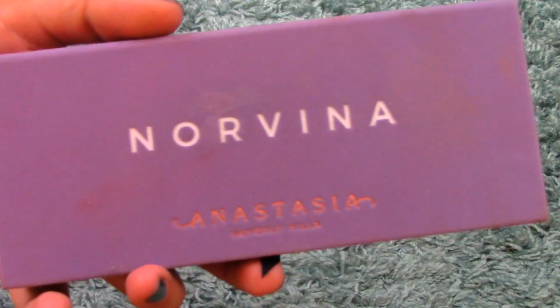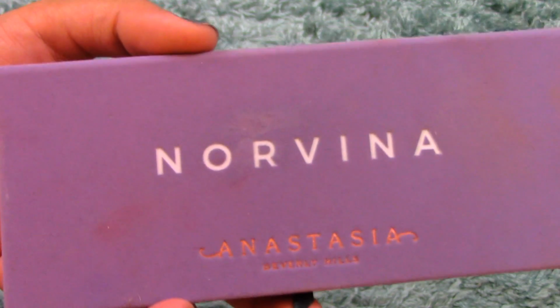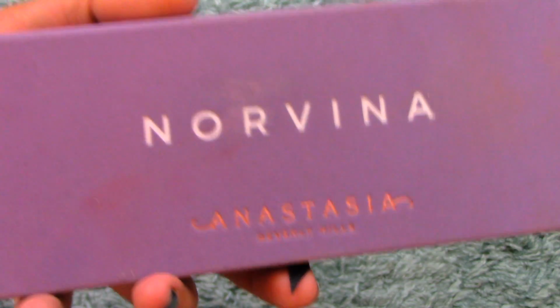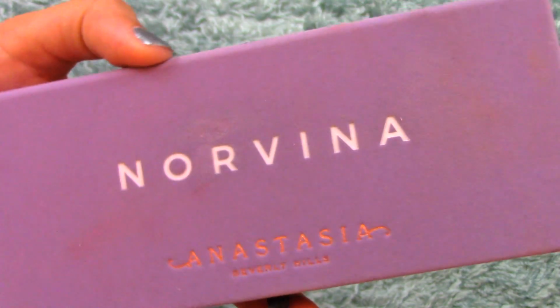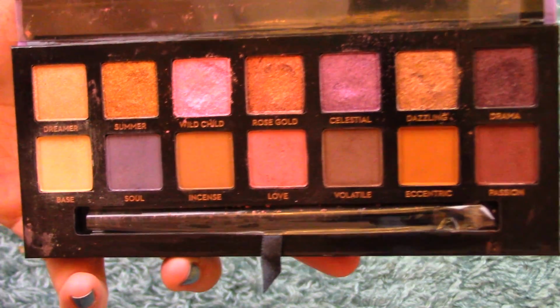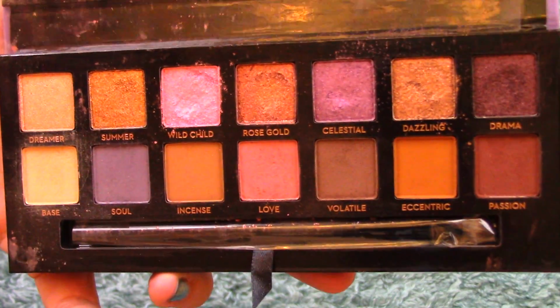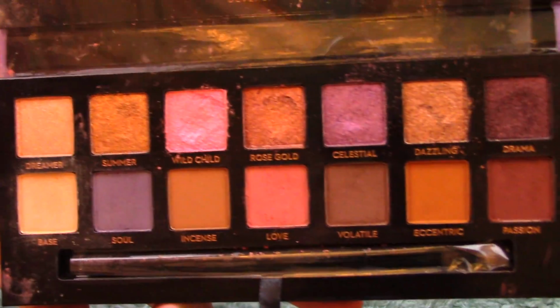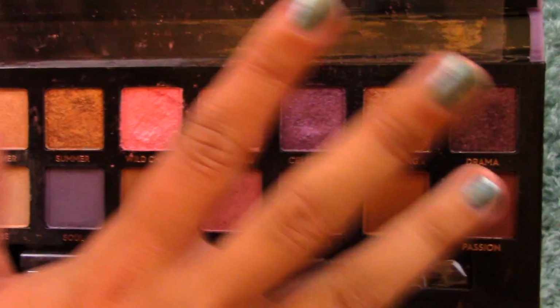The next newest one I have is the Norvina palette from Anastasia Beverly Hills. This is actually the first Anastasia palette I've ever bought. None of the other ones really appeal to me except for this one, because as you can see, it is very purple and pink and quite cool tone, which is kind of what I'm drawn to. I'm not drawn to the warm tones that everyone else seems to be. I'm more drawn to colors like this, and this palette is absolutely gorgeous.